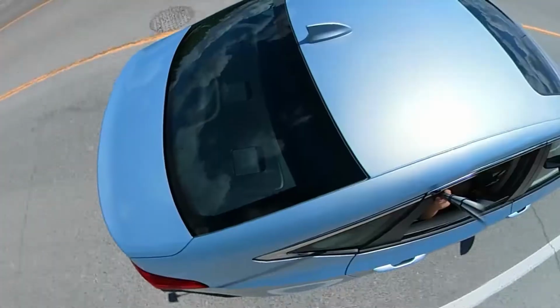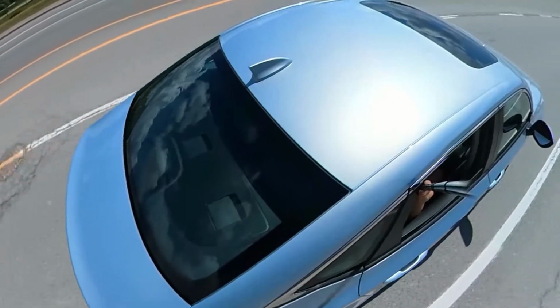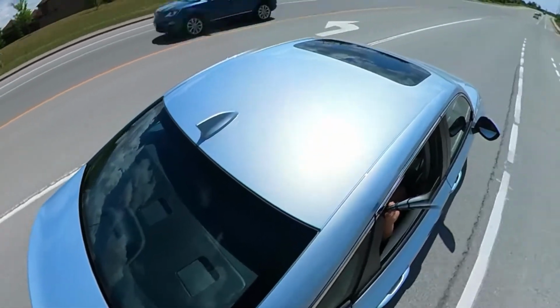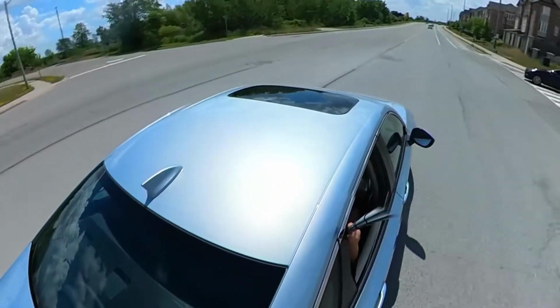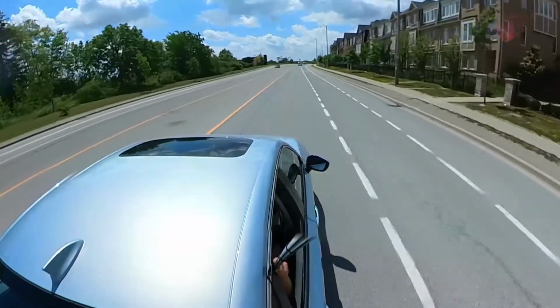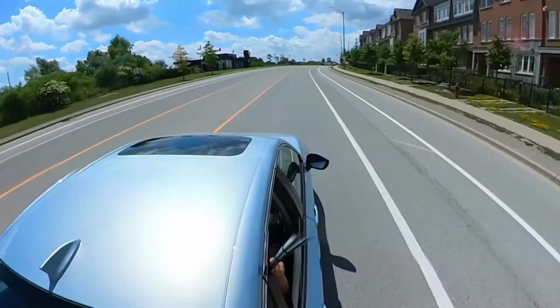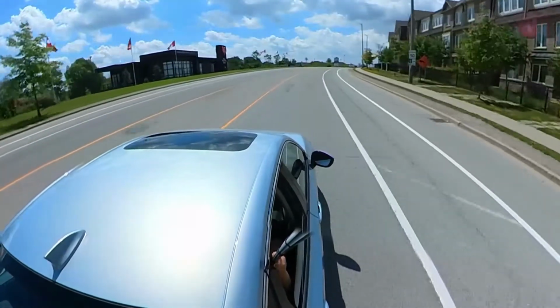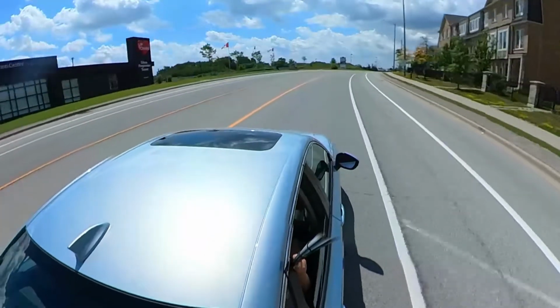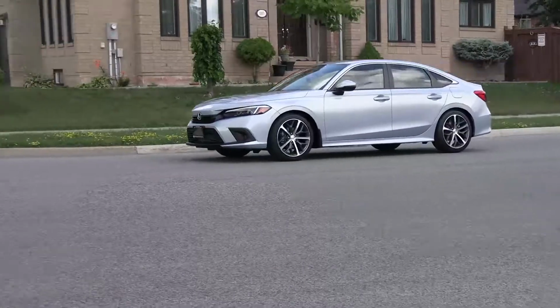It's got a lot of safety features to offer, such as cruise control, forward collision warning system, lane departure, low speed follow, and at the side we have the blind spot recognition system as well. The drive is very smooth as compared to the 10th generation. The steering wheel feels smoother, it's easier to turn.